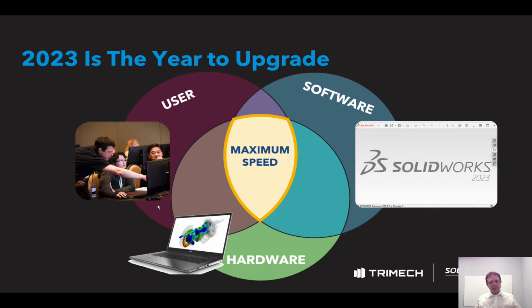So looks like this year the stars aligned. I'm going to repeat that. The hardware is so much better than what we had 2 years or 3 years ago. The software for large assemblies, 2023 provides answers that users were looking for in the last decade. And training, there has never been a better time to upgrade your skills and become proficient in using these amazing new tools. So I really hope we're gonna see you in our training classes going forward.